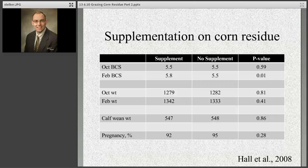So the cows that received supplement increased body condition over the winter. If cows didn't get protein supplement, they just maintained body condition. It's the same story with body weight. If you look at the weaning weight for the calf, there was no difference, and there was no difference in pregnancy rate. So what's the point? If you supplement cows on a cornfield, they will increase body condition, but we don't get any return for that investment in supplement. So there's no economic advantage to feeding supplement. In fact, there's a detriment because it costs more than what it returns.